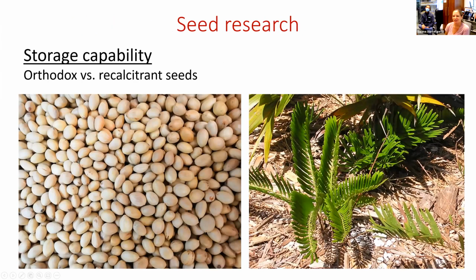We also do a lot of seed research. And like I said before, for these native plants, we don't really know sometimes if they actually survive the freezing. And here in Florida, especially, we have this unique situation that we have tropical and temperate species here. There are more tropical species that don't survive freezing than in the temperate zone. And here is one example.